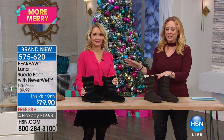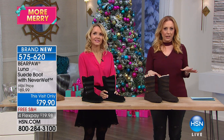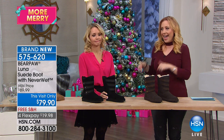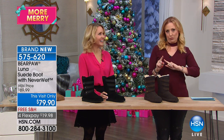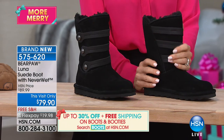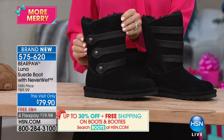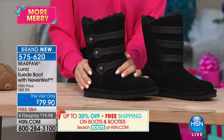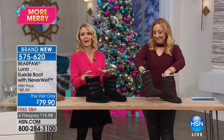We're continuing on with Tanya Christensen BEARPAW. Our last boot that I'm wearing sold out, so I take mine off. I have it in a shorter version. So this is the suede boot with Never Wet. It's called Luna. Luna is $79 and free shipping. Everything in the show is free shipping. Black or chocolate. I love chocolate. It's just a great looking boot.